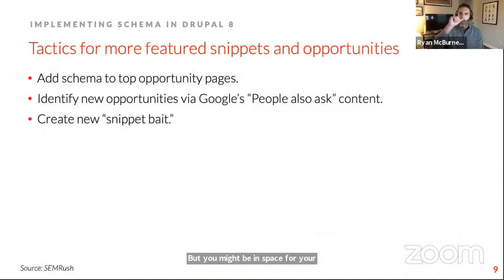So how do we see the tactics? Structured data is great. Of course, we want more visibility in search engines, but how do we do it? First thing is adding schema to top opportunity pages, and Nate will walk you through that process from the Drupal side of what we did for our client. When I say top opportunity pages, I mean the pages that already rank in the top 5, bring in a good amount of search traffic and impressions, and the keyword is pretty regularly used. Those are your best pages to really focus on first.